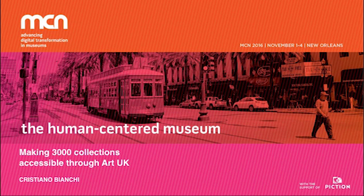Now, ART UK is a complex project because the title of the session is making 3,000 collections available through ART UK. Basically, the project started as an idea in 2002, and over the last 14 years, between different hiccups and stages, we got to over 200,000 artworks, freshly digitized by a team of photographers and coordinators across the entire United Kingdom and Northern Ireland.